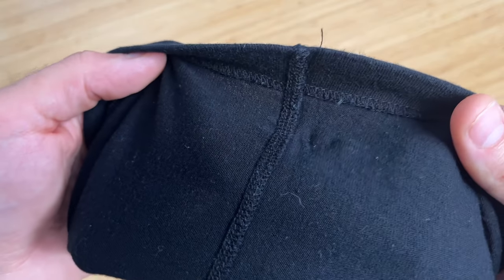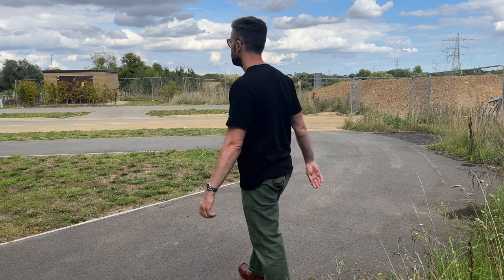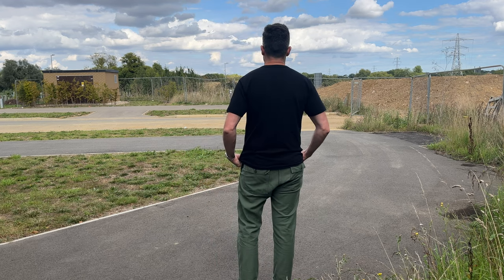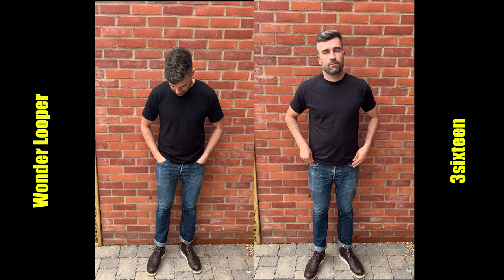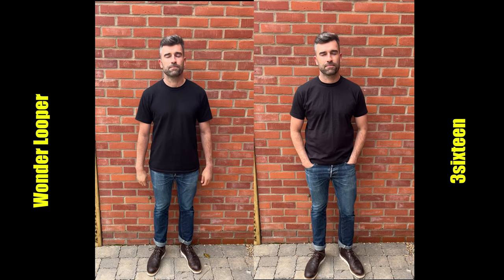Pima cotton is super luxurious. It's extra long staple cotton. It means that it's really durable and it's really soft and silky and smooth. So that's why when you get something that is Pima cotton, you know it's gonna be a nice quality shirt, garment, whatever it is. But where we differ with the fabric is the weight. So the Wonderlooper shirt is 231 GSM, so 231 grams per square meter, roughly translates to almost 7 ounces if you're looking at it in jeans terms. Whereas the 3sixteen is a lot lighter, at 163 GSM. So it's a very light, very thin shirt compared to the Wonderlooper. You can definitely feel that it's a lot thinner.